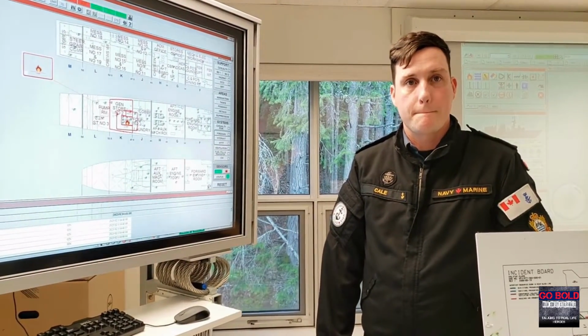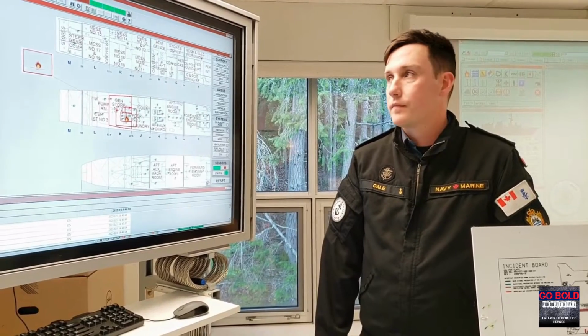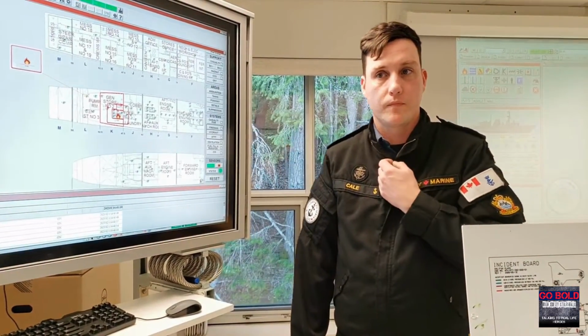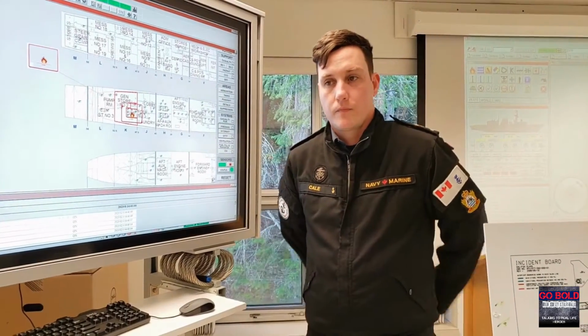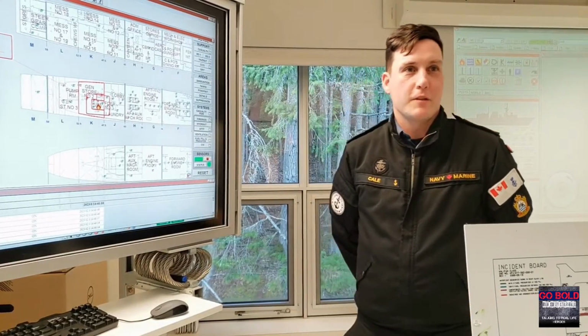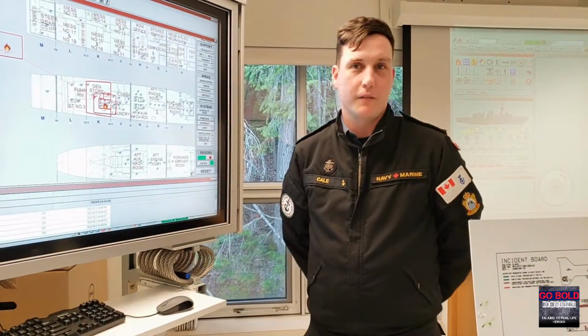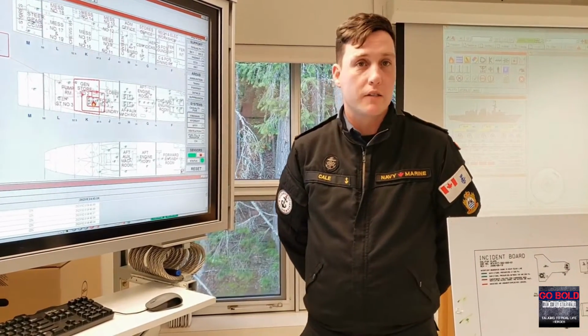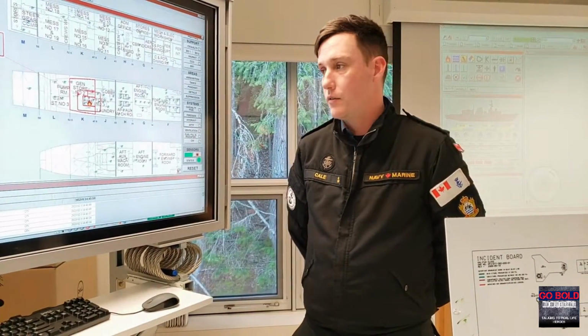So the students that come here from the various ships in the fleet, including the Halifax class, how long does it take them to train on this system to become proficient? I'm still not 100% proficient, and I've used it for probably about 8 years now. Every day I learn something new with it. There's different things you can do.